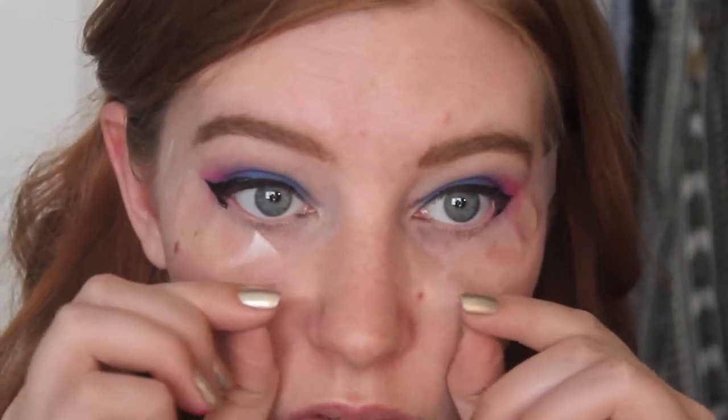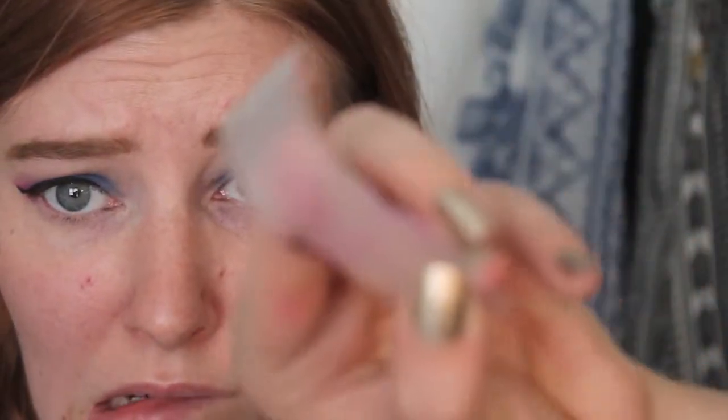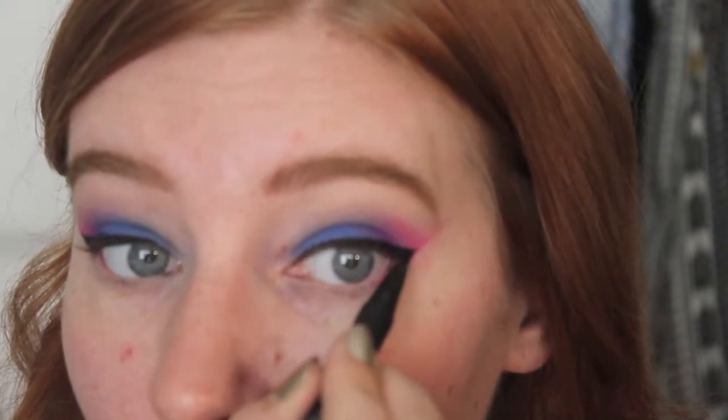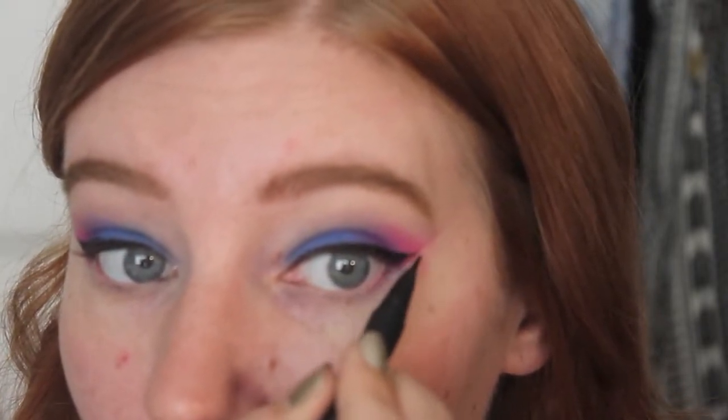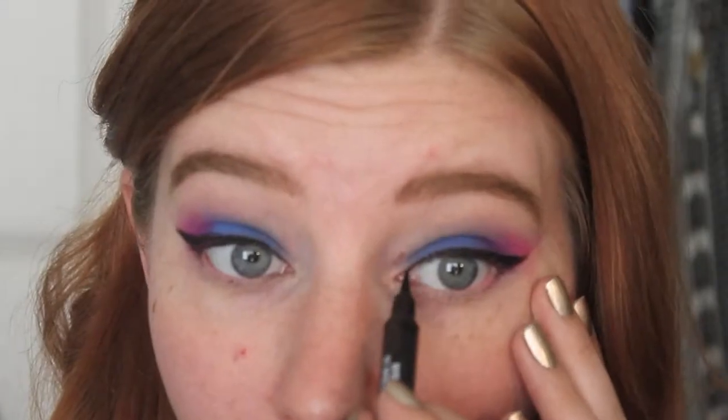Want to see something gross? Yeah, that's not good looking at all. But you know what? Look at all of the stuff that was on that tape. Could have been on your face. Think about it. Now I'm going to just extend the line of my cat eye to make sure both of my eyes have equal length of cat eye, which is the hardest part of liquid liner.